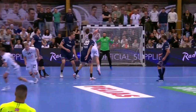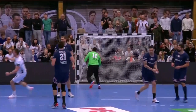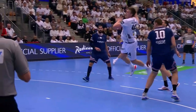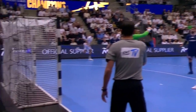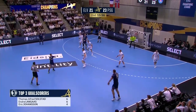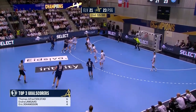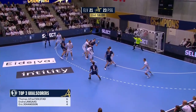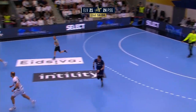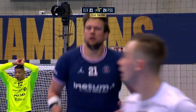Nice movement again, but the amount of times they've been caught out, this PSG defense. And future opponents will be watching this and licking their lips. And at the moment, they can't even think about future opponents. The one facing them right now is giving them a lot to deal with. And Kamil Shipchak bails them out there. Good pass inside by Kristapans.